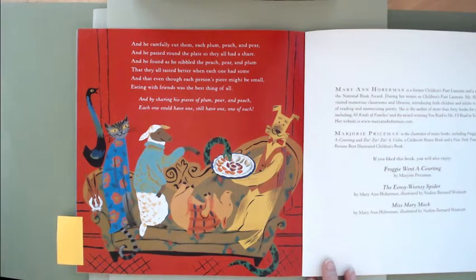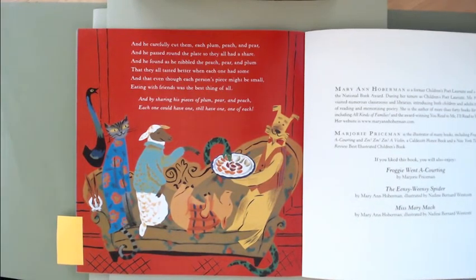each one had some, and that even though each person's piece might be small, eating with friends was the best thing of all. And by sharing his pieces of plum, pear, and peach, each one could have one. Still have one of each.